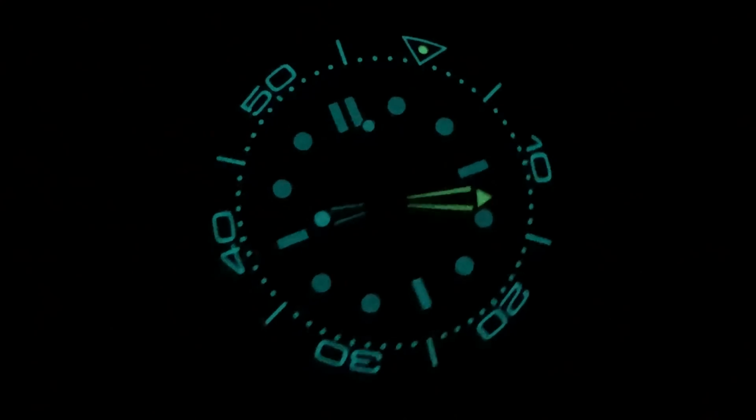First, the entire bezel is lumed despite its ceramic insert. It is much like a Tudor Pelagos in that regard, having the luminescent bezel as well as the ceramic insert. There's also differential lume between the bezel pearl and the minute hand, so you can quickly tell the pearl, your reference point on the bezel, and the minute hand apart from the rest of the dial.